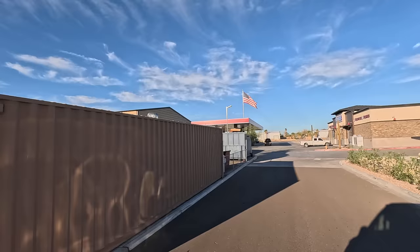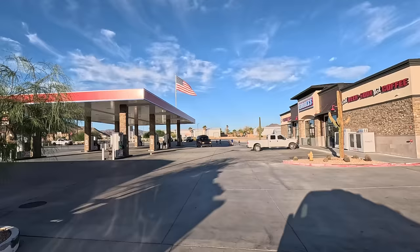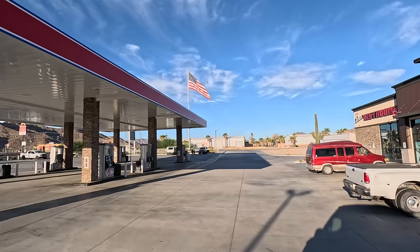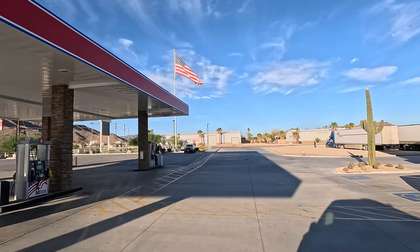Back through here. This gas station's fairly new. High price though. The best place to get fuel is down at Arco at the other end.